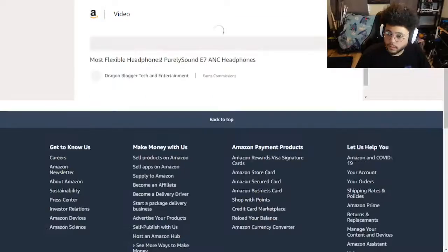Next up on our carousel, we're back on the James train, and we have these really awesome flexible headphones by Purely Sound. These are the E7s ANC headphones.